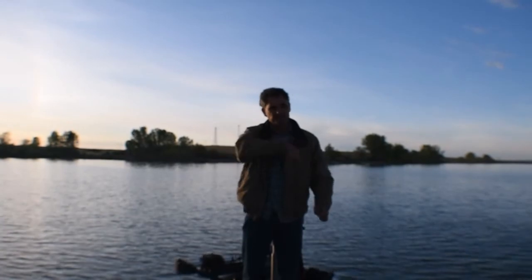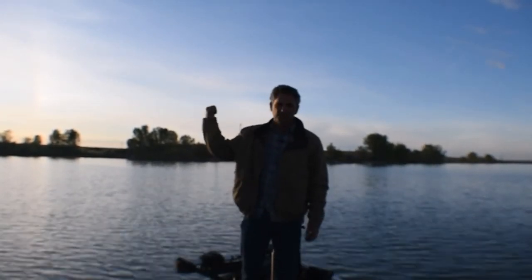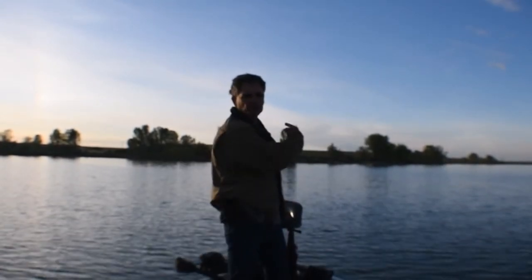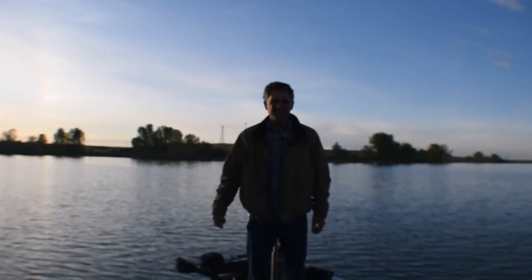Which means yesterday it was in the 60s and the day before it was in the 60s. There's fish up there. So I'm beating the bank, and when I get to the no wake zone, we're okay, because I'm just going to work the bank in that area. The water is, I'll call it stained.